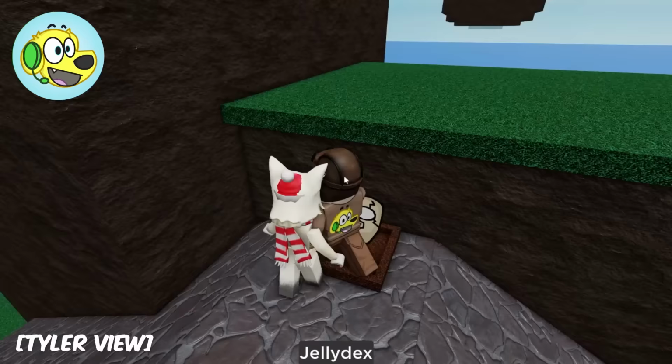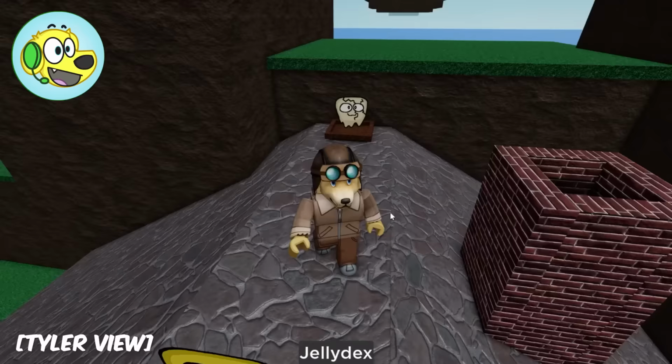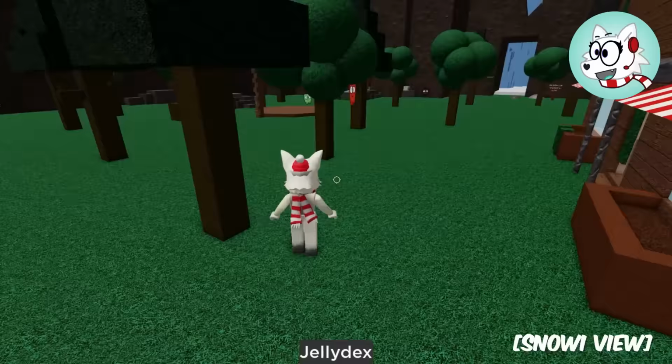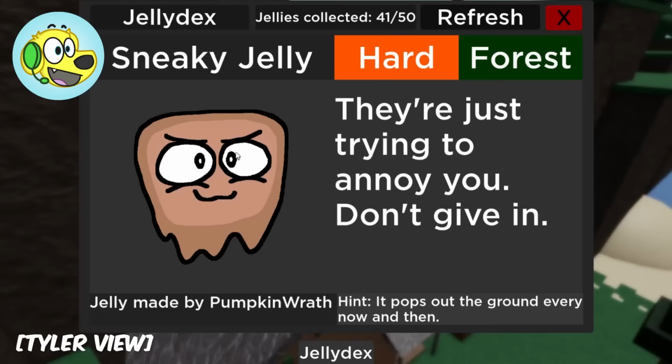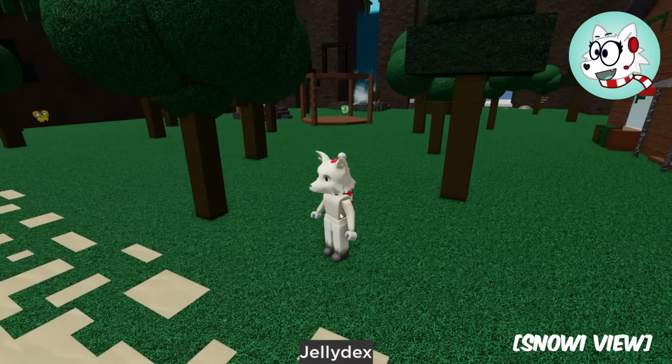Yes, we got the egg jelly. Yay, he hatched. That is so cool. All right, it really helps to look at hints. That's how I got like the last three. Okay, I want to get this guy that keeps popping up right here. Oh yeah, Snowi, that's the sneaky jelly. It says pops out of the ground every now and then. I was standing right next to it, but not on it.